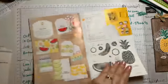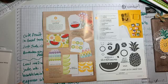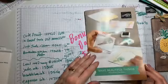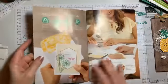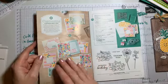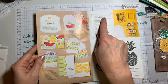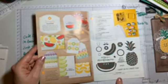So let's get to our star of the show, and that is a stamp set called Cute Fruit. All right. And you won't find this stamp set in the main catalog because it's in what we call the beginner catalog. So this is a nice catalog for new stampers or people that are easily overwhelmed. And it just gives you little suites of things that you can order, groups of things, cute fruit group of things. And I'm going to be working with this stamp set.